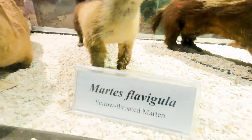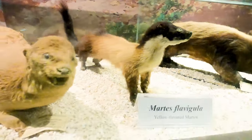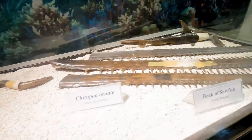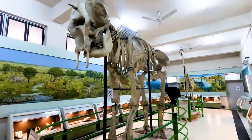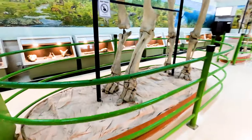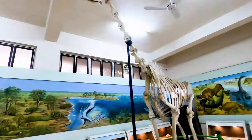The museum is open to public every day except Mondays from 10 a.m. to 5 p.m. This museum is managed by Pakistan Science Foundation under the Ministry of Science and Technology.